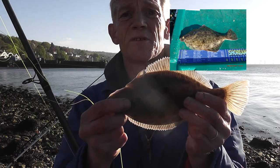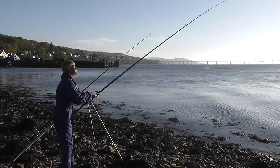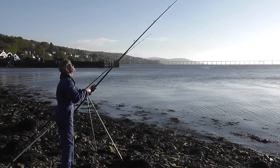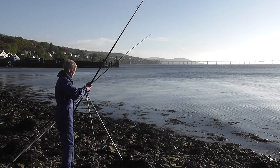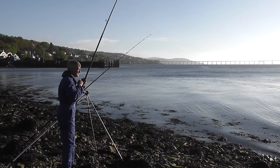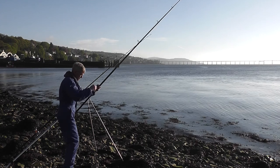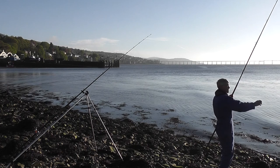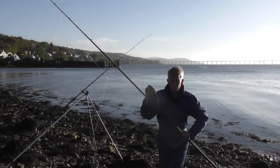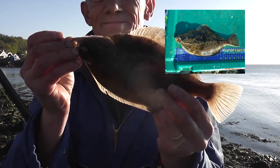Well, here we go again with another reasonable fly. Nice little flounder. Yes. Another run-of-the-mill flounder, another nice wee size. Getting good.